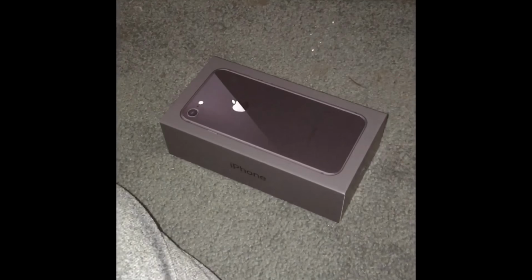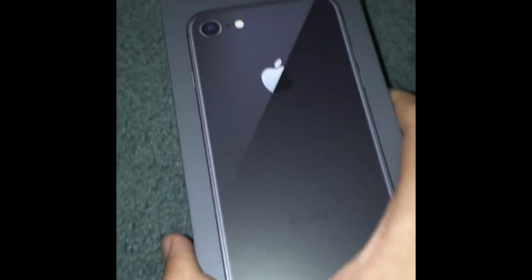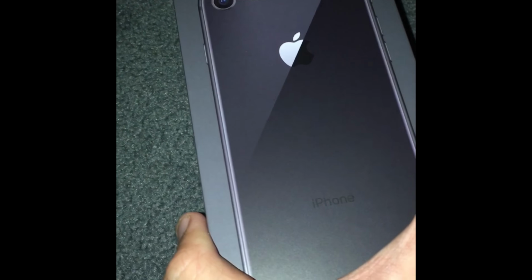All right, opening it up. Oh yeah. Look how fancy that is. Look how cool it looks. Okay, here we go. Let's open it. Opening it slowly. Oh, okay. I did not expect that to be there. There it is. iPhone 8. Oh yeah.